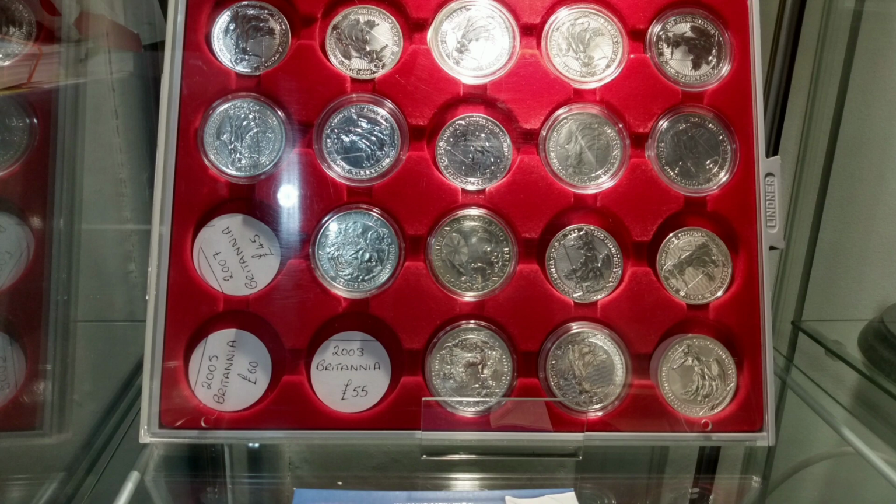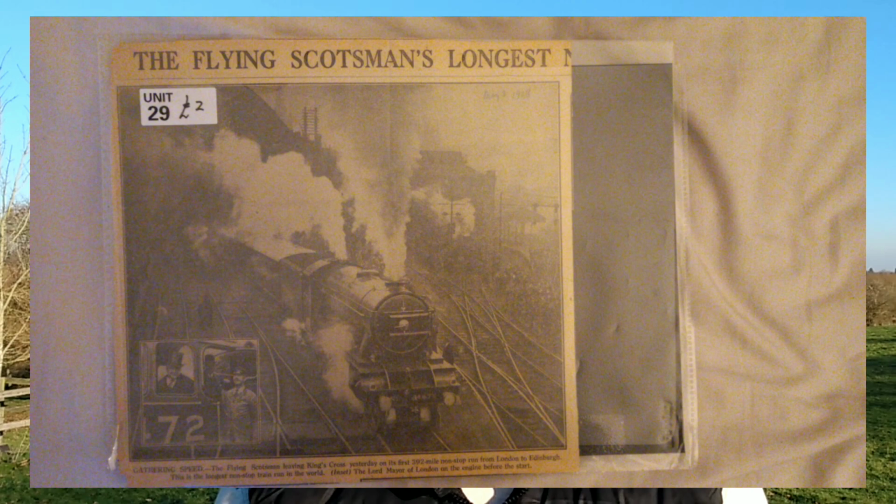I'm up first and I'm the only one who bought antiques. I will show you the antiques and then we can get on with the coins. So I bought some antique newspapers for £5 in total. So one from 1863 and one from 1928. The one from 1928 is all about the Flying Scotsman on its longest journey so far. And the other one is just about the goings on in the Victorian times.